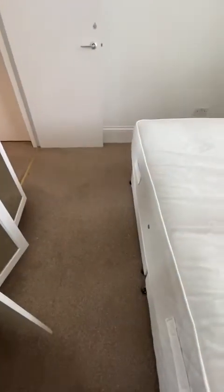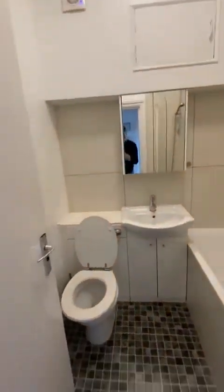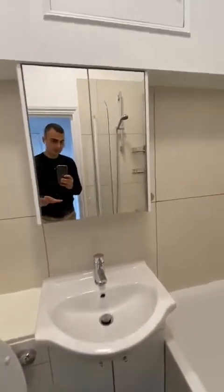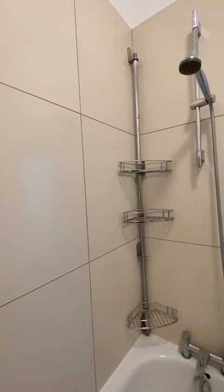Again, carpeted throughout. You've got a double bed, and the apartment is concluded with a bathroom. So lino flooring, new tiles with shower overhead.